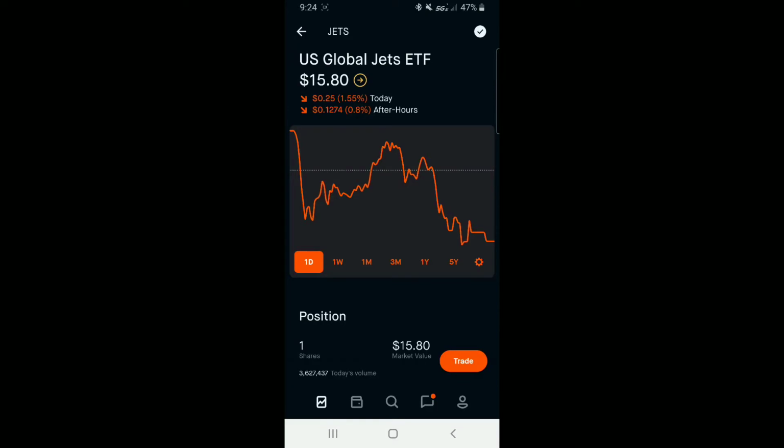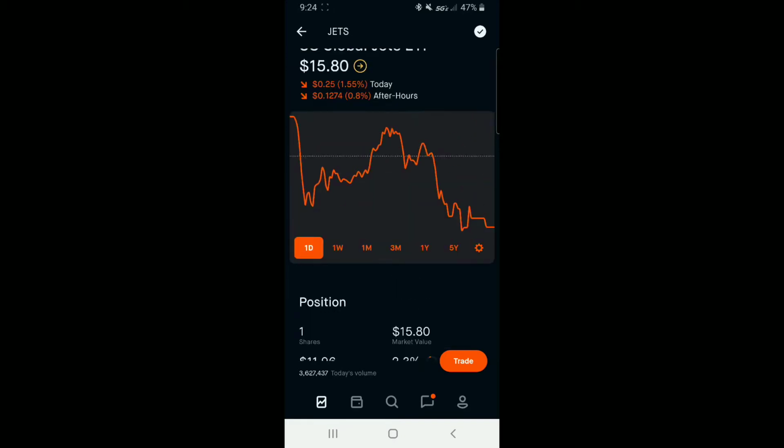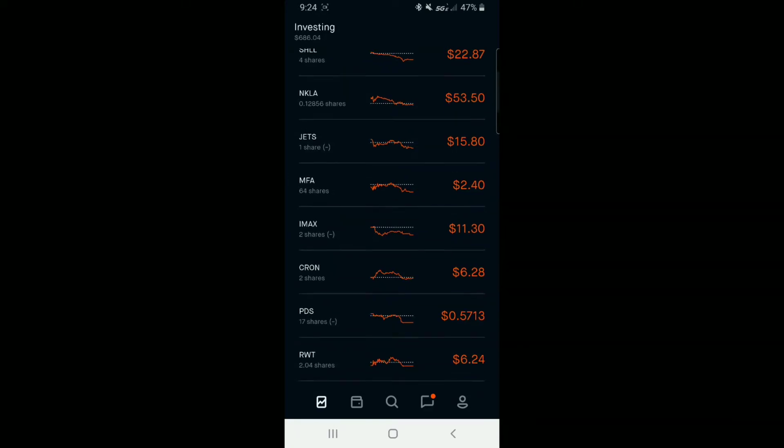I want to get into Airlines, so I bought one US Global Jets ETF. I got in at about $12, and it's up $3.84 right now. So had I been paying attention, I could have day traded that one quite often, because it swung up to $16 and $18 on numerous occasions, and I just yet to capitalize on that.